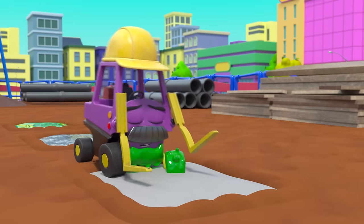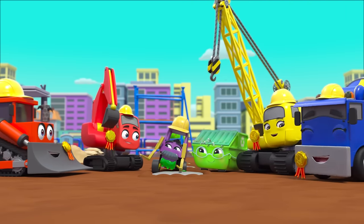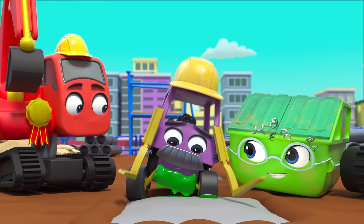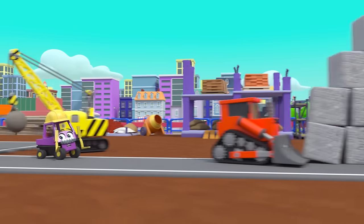But wait, the concrete is perfect. Well done, crew. They earned their concrete mixing badges for making a perfect batch of concrete. But they might need to help Mr. Rubble out now.